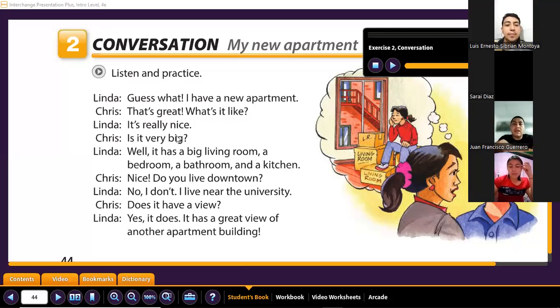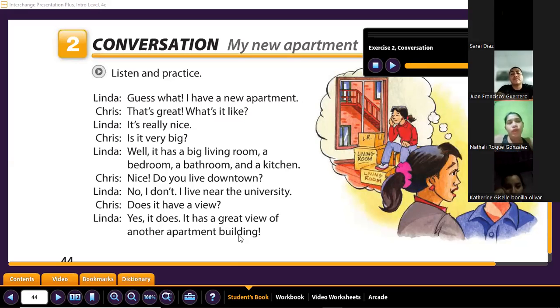What's it like? Living room, bedroom, bath. Thank you. Okay. Bathroom. Kitchen, downtown, university, view, building, building.